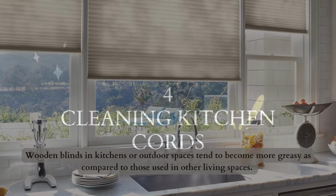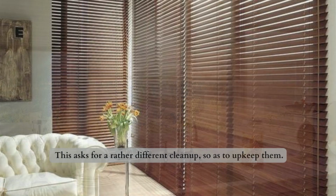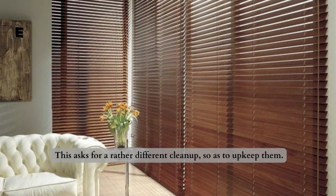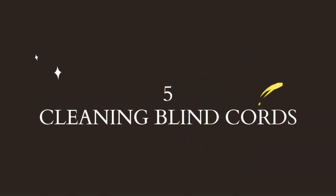4. Cleaning kitchen blinds. Wooden blinds in kitchens or outdoor spaces tend to become more greasy as compared to those used in other living spaces. This asks for a rather different cleanup, so as to upkeep them. You can take the help from a basic vinegar solution, white vinegar plus water, and use it to clear the blinds of all the grease, dust and dirt buildup.